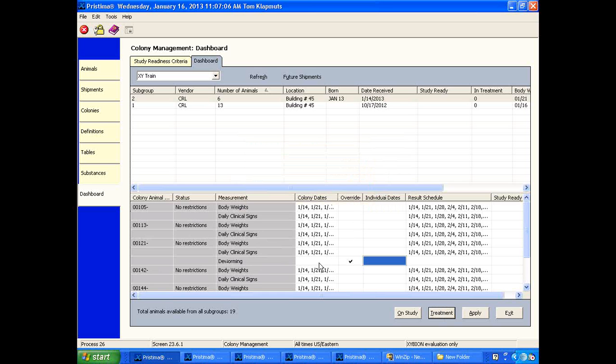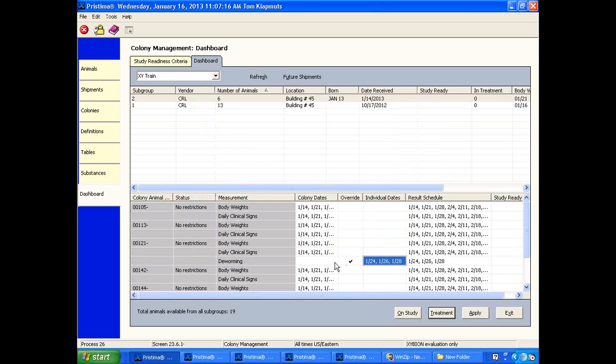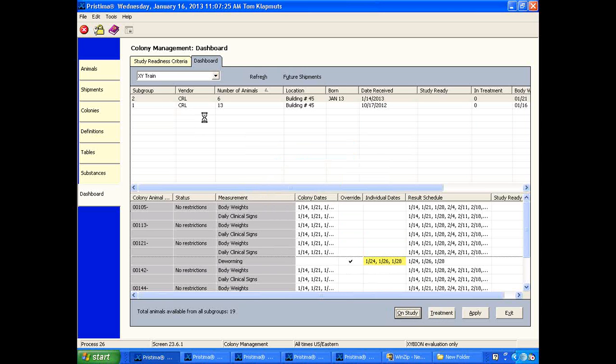We select that, it now overrides the schedule and allows me to pick individual dates that I want to do deworming for this specific animal. So it allows me to schedule only this animal that's in the colony for deworming. One of the features with colonies, you also have the ability to continue to treat them within colony while they're on study. So this is a colony that I have set up for the demo.